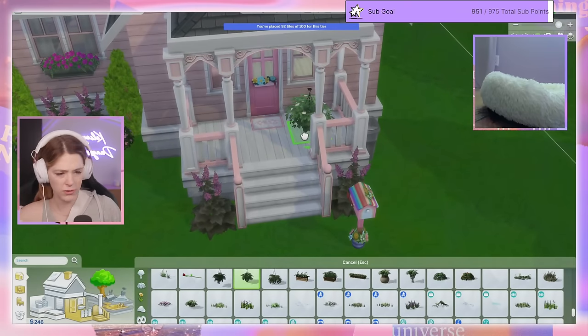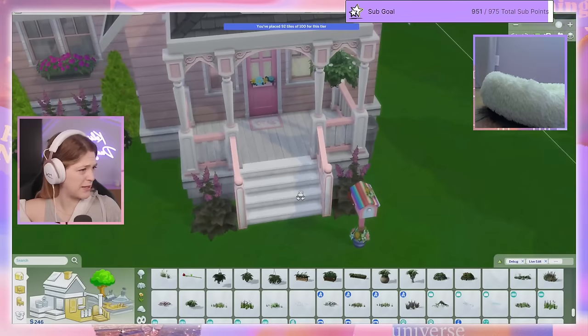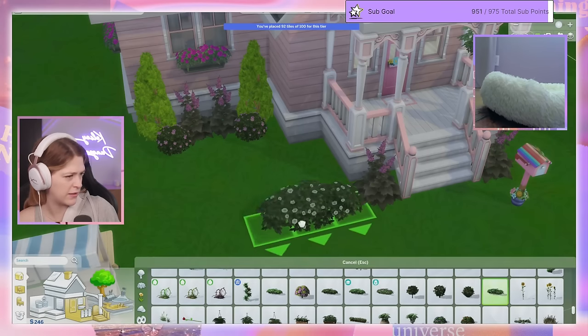Aw, this is cute. Should we put this up here? Put it up a little bit. This is hanging in there. That's nice. All right, continuing on. Getting distracted by cute things.